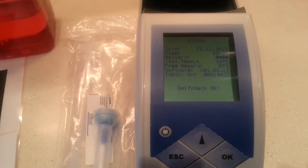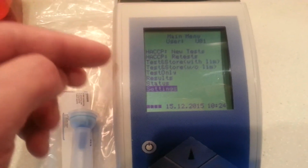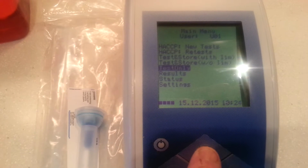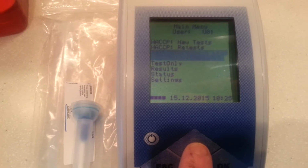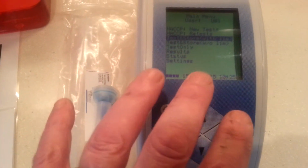So this is it now, and it's just asking what type of test we want to do. The display gives us date, time and things like that. We can change the settings, change status, our results, if we just want to do a test only, or test and store, without limits or with limits, so it alarms, and there's various other things that we can do on this.